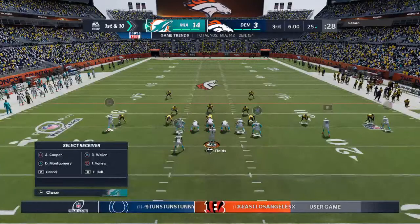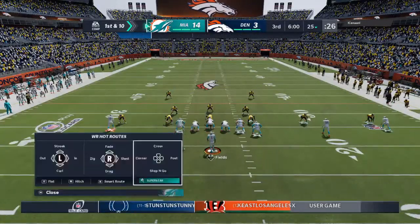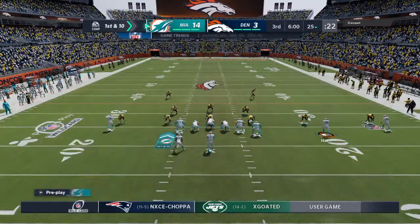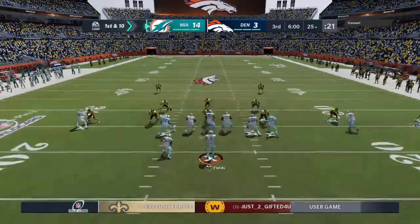The Dolphins at the line ready for their next drive. And on the last drive, they were in field goal range. They just opted not to kick it, didn't get it. How does that change the mentality this go around?